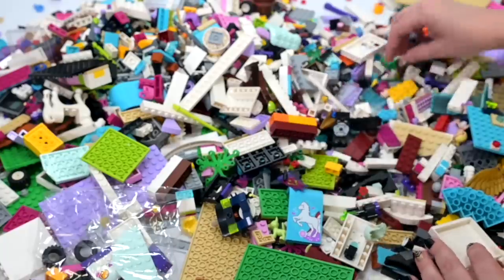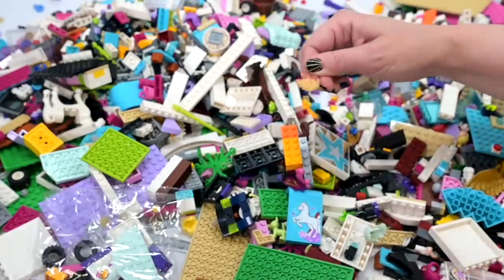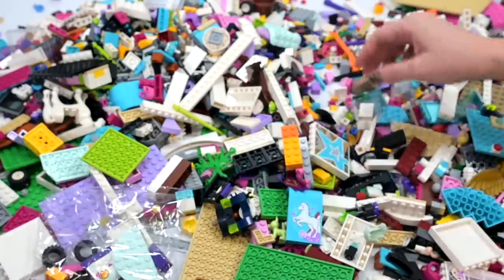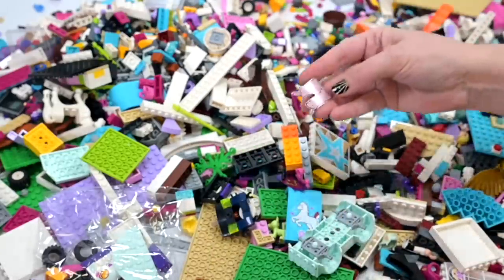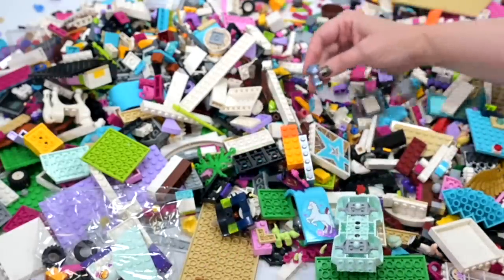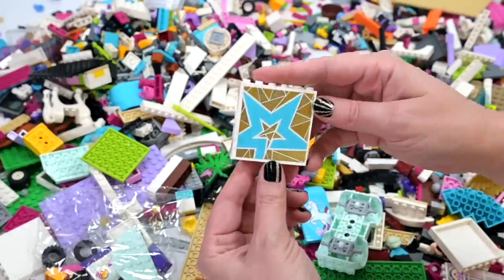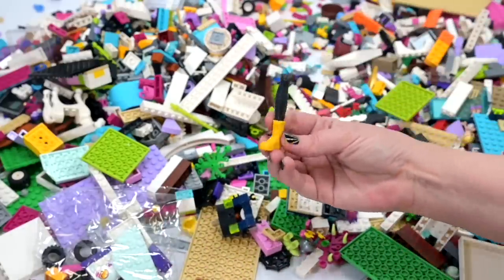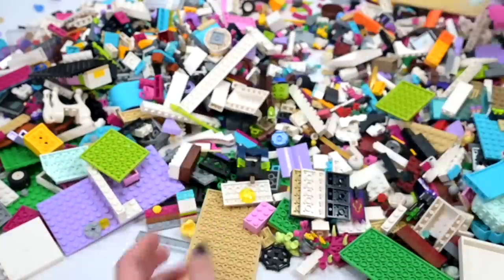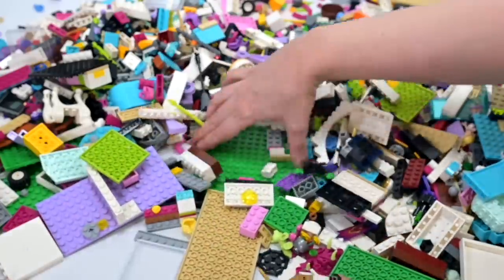Hopefully we find the rest of her body in here too, rather than just a dissected headpiece. Got a ballet shoe, which is not Lego. Magnety bits, a cat, more pop star stickers. These stickers are not applied particularly well. They are child applied. A Wonder Woman leg. Was that a Wonder Woman leg? No, Batgirl leg, I think.